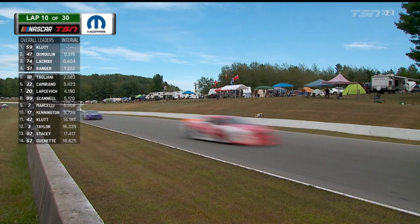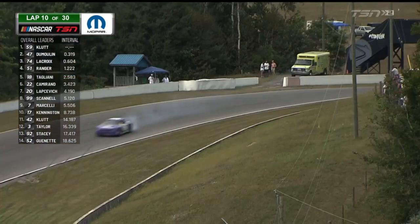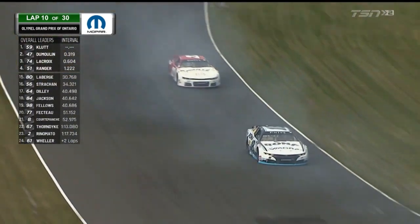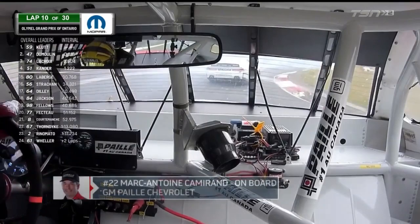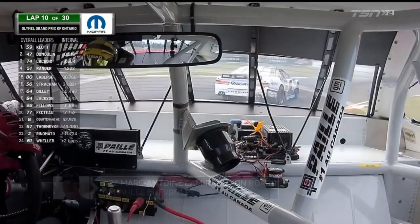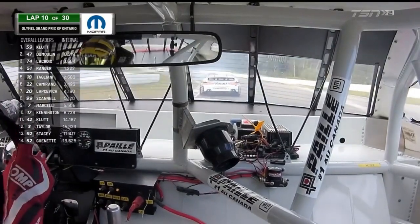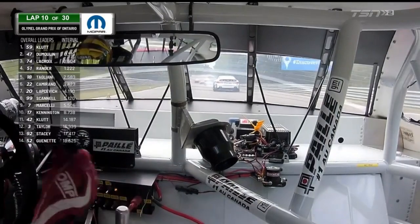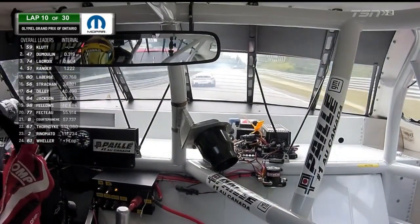Talked about the 18 of Alex Tagliani, your points leader, coming into this one. Now he has a rearview mirror filled with the GM Pie number 22 of Marc-Antoine Cameron. And that's a Chevy Camaro. I love the center section of Cameron's car, that throwback Scott Steckley number 22 look. Of course, we mention this every road race. The 22 is still looking to make its first trip to victory lane in the NASCAR Pinty Series.